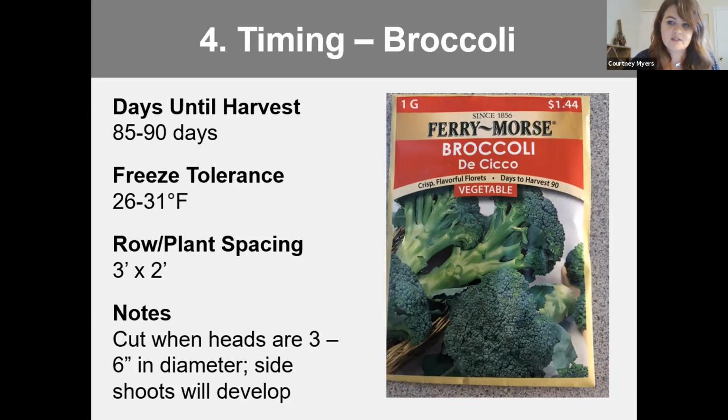Some harvesting notes on the broccoli. When heads reach about 3 to 6 inches diameter, that's when you want to cut it. And that's when you can eat it. You don't want your heads to get too loose. You still want them to be fairly compact. If they get too loose, it's a sign that they're starting to get over mature.